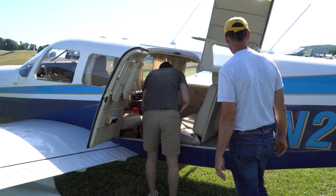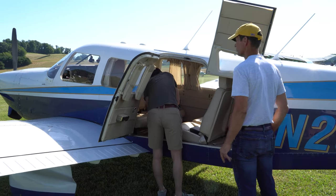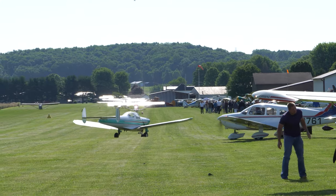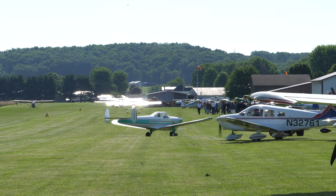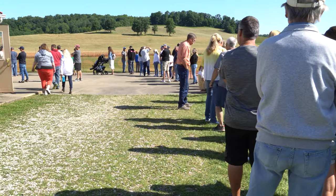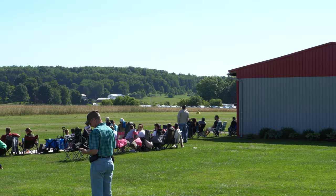After landing, we put our stuff in the plane and pushed it back and then headed out to the flight line. Turns out that the line for food was actually the perfect opportunity to watch some planes take off and land.